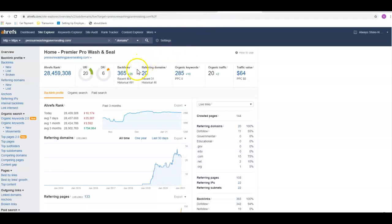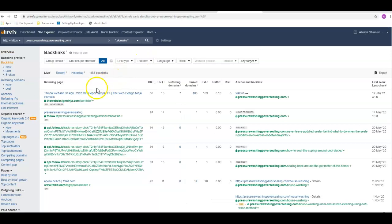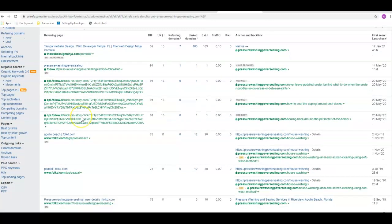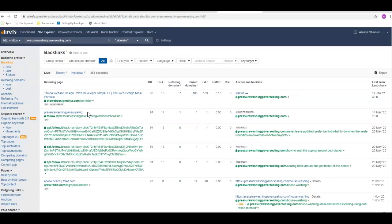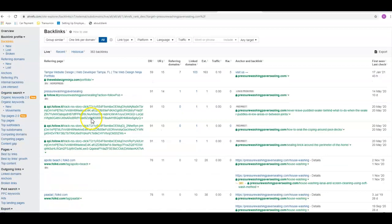If we go over here and look, this guy's got 365 backlinks. We can actually go in and see where these backlinks are coming from, and check the power and the authority of these pages where he's got backlinks coming from, and see if they are the type of backlinks we would want to put on your page. I call it the copycat method. Find the guy that's got the most, copy the ones we want, go out and find some more on our own to beat this guy at his own game.